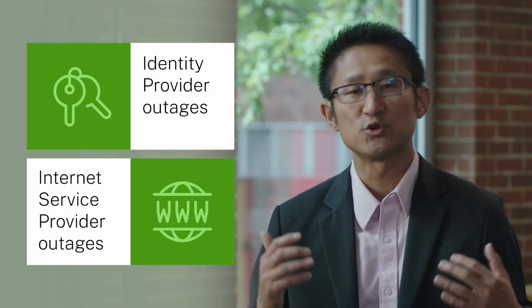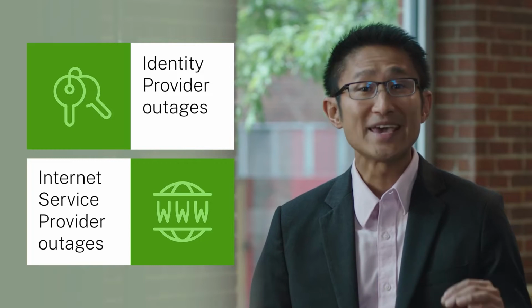The great thing about service continuity is that it also protects you against identity provider service outages, or if you're on a desktop or on-prem, internet service provider outages. This is a unique capability that no other DaaS offering provides, and it's available today.